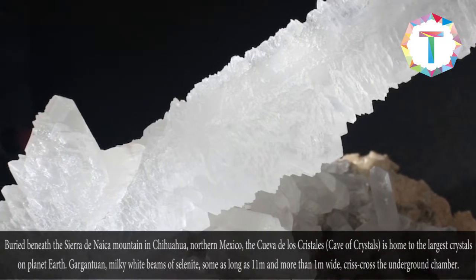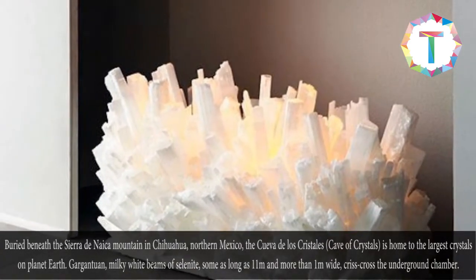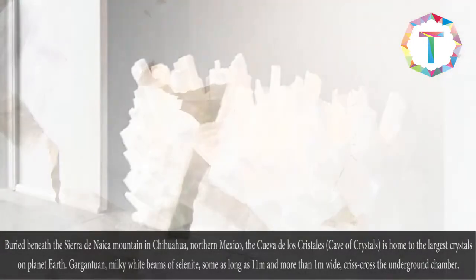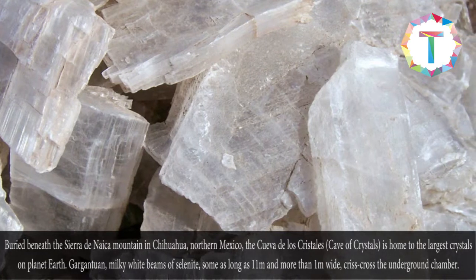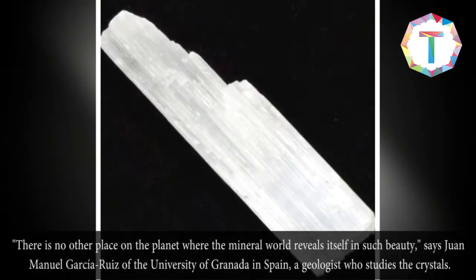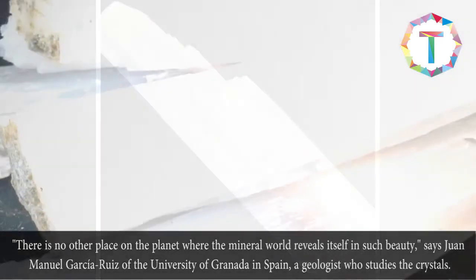Buried beneath the Sierra de Naica mountain in Chihuahua, northern Mexico, the Cueva de los Cristales, or Cave of Crystals, is home to the largest crystals on planet Earth. Gargantuan, milky white beams of selenite, some as long as 11 meters and more than 1 meter wide, criss-cross the underground chamber. There is no other place on the planet where the mineral world reveals itself in such beauty, says Juan Manuel García-Ruiz of the University of Granada in Spain, a geologist who studies the crystals.